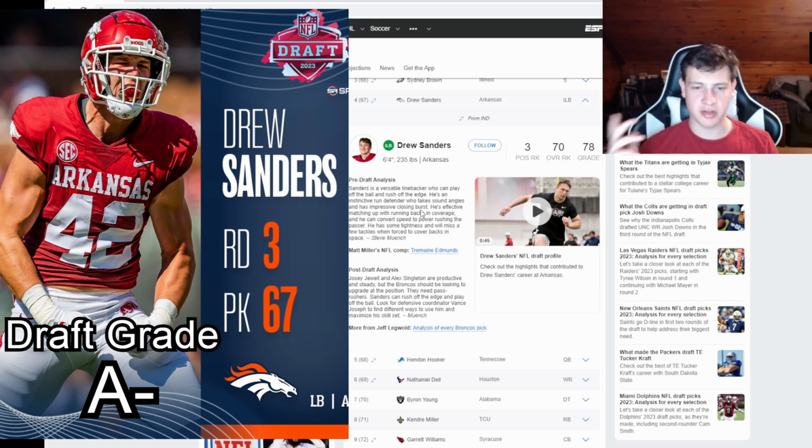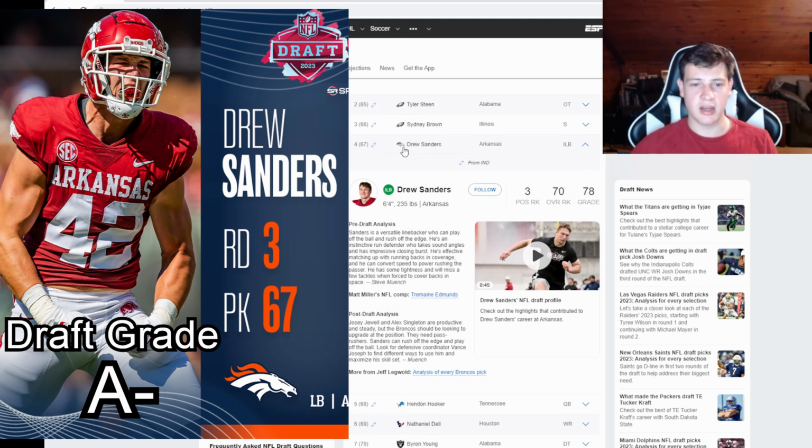He had 9.5 sacks last year. And he would be primarily in the run game as well, and then you could put him in coverage. I see him also as a 3-down linebacker, and he went to a team that desperately needed that strong side guy in Denver to once again boost one of their top 5 defenses by getting a versatile linebacker out of Arkansas. So I'm going to give this pick an A- for the Broncos.